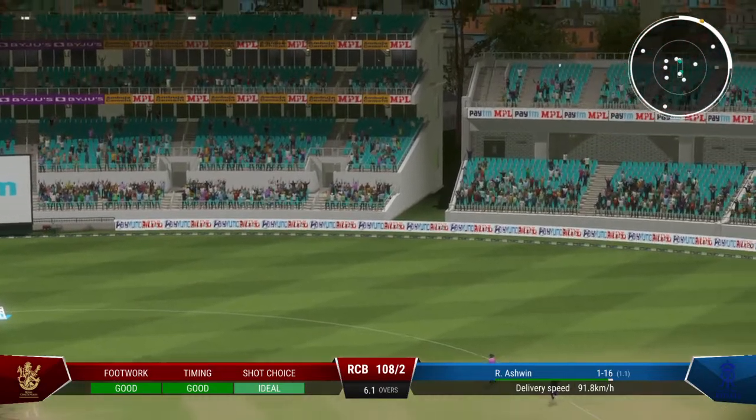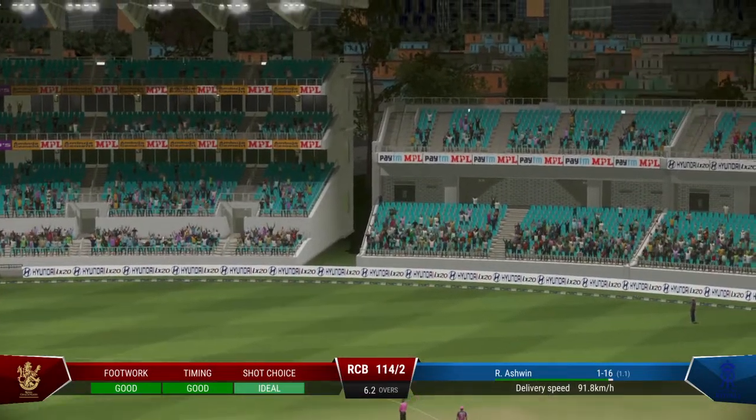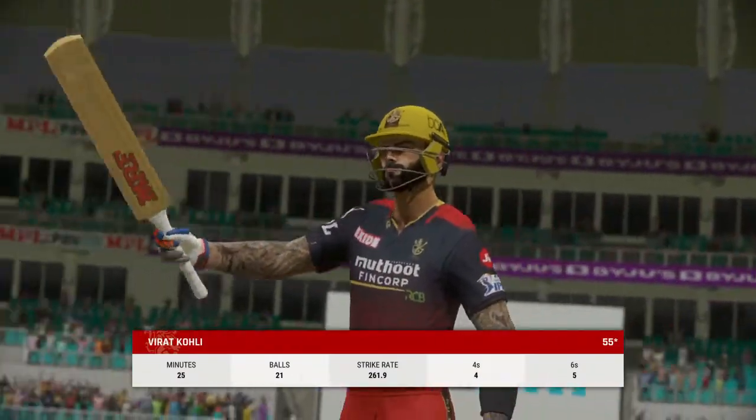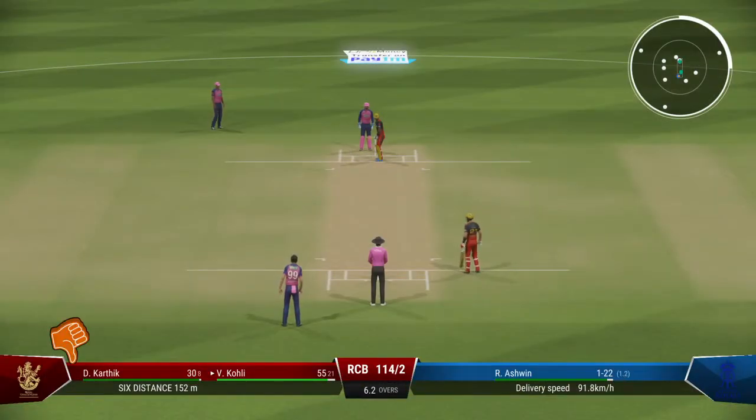Right out of the middle. And that brings up the batsman's half-century. That is an amazing half-century, just mammoth stroke making. Such an impressive stint at the crease so far.